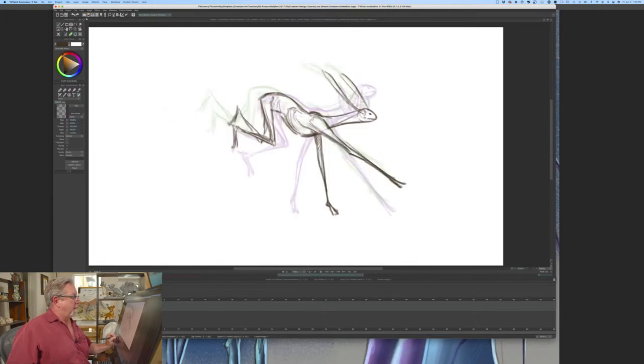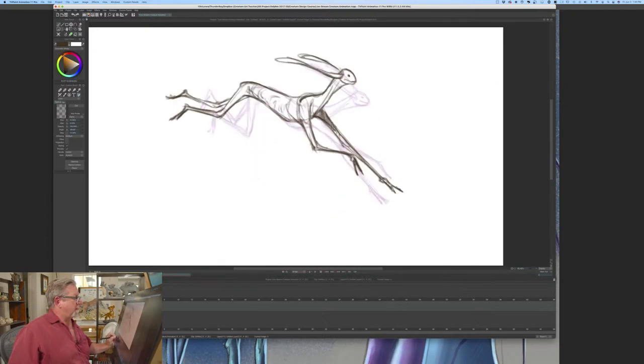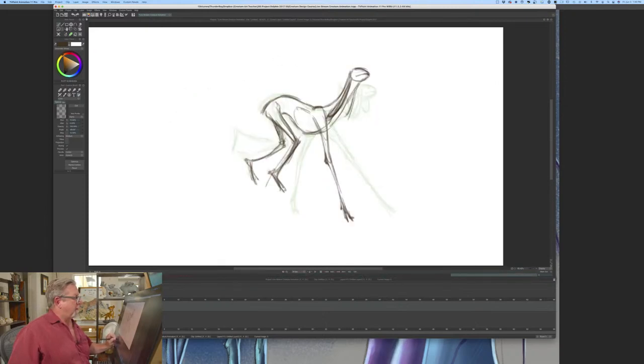Twitch question, do you end up saving the roughs or do you just clean up the roughs? I usually save them. But even in a pipeline, they redraw the roughs, right? So they're not going over your roughs. Right.